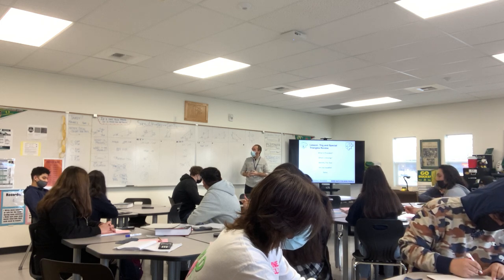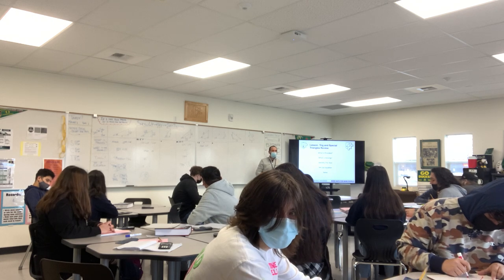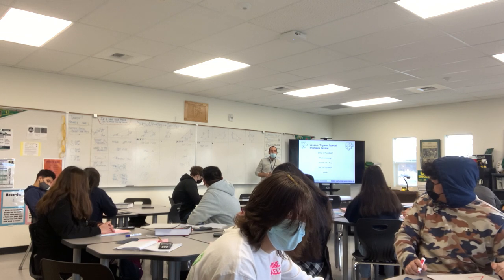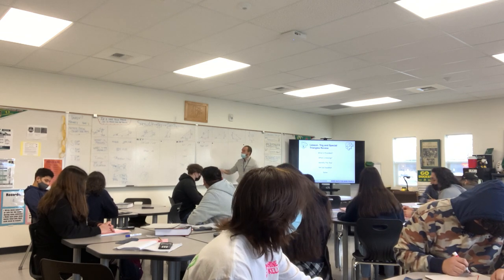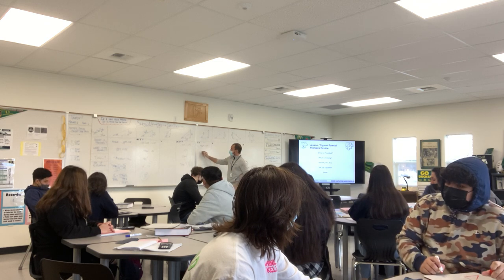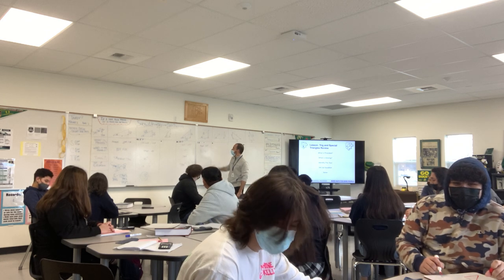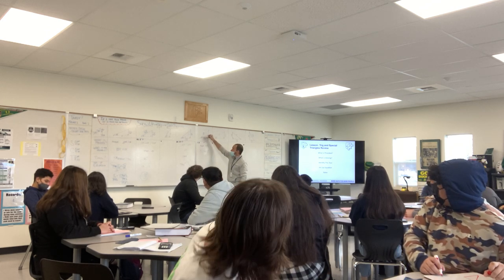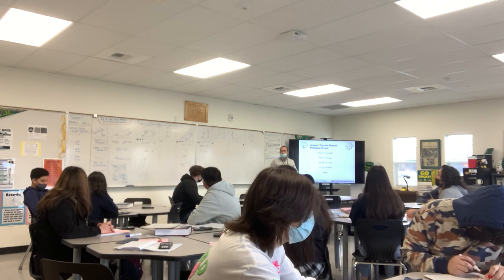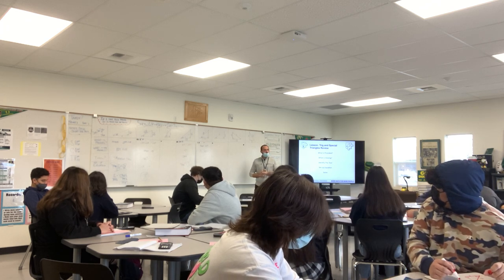What are we trying to solve for? You say the missing side length. Which side length? X is the variable. What is the angle? What does it say? 46. So we're trying to solve for X, which in this case is the adjacent side. It's the one that's touching instead of the one that's opposite. Okay, shift the whiteboard.